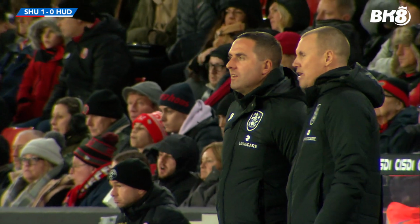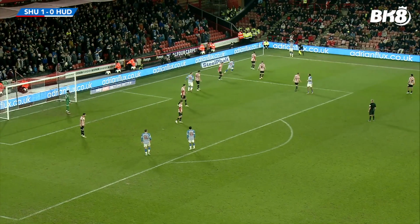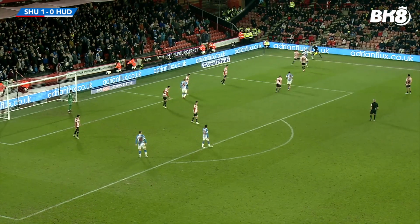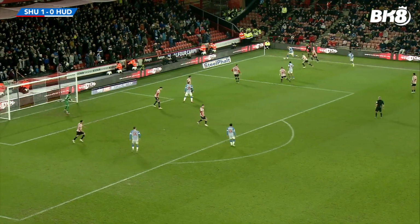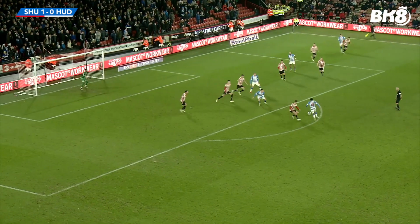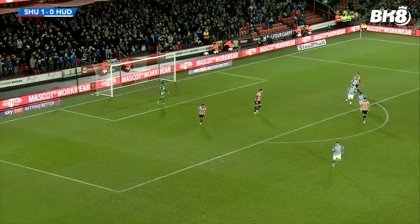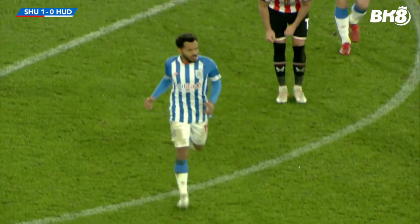Winning nine on the road this season, but that was on their last away outing at Queen's Park Rangers. And they'll turn this round in the second half. They need to offer more. On the edge of the area, it's well hit, and it was flying up, needed to be alert.